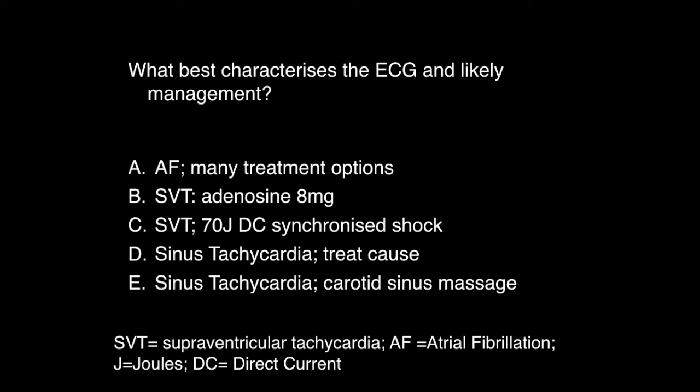Of course, it's true that atrial fibrillation has many treatment options. The first thing, as with all tachydysrhythmias, is there serious compromise? But anyway, we can move on to B, SVT. Now, supraventricular tachycardia. Well, we can see P waves, it's true. Now, traditionally, we think in most SVTs we don't see P waves, although that's not necessarily true. So we'll hold that thought in our mind. And of course, adenosine, which is a drug that produces temporary but profound AV blockade, is something that's used to convert and or diagnose SVT. So B might be true.